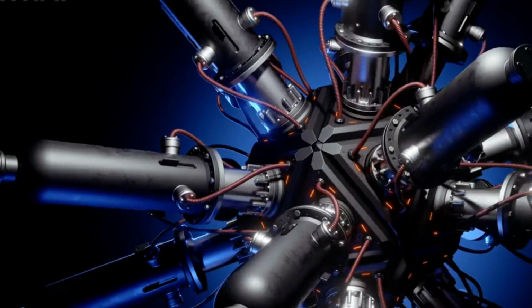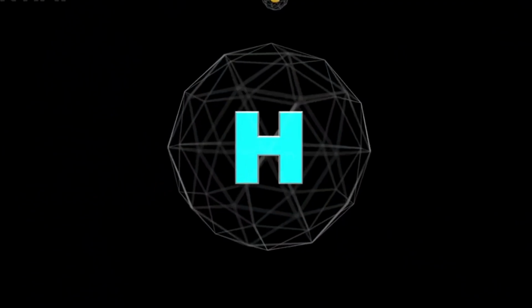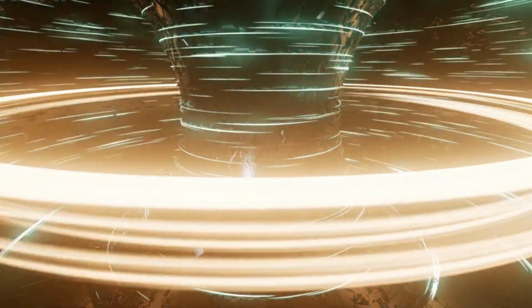Instead, it works more like a gigantic nuclear reactor, constantly fusing hydrogen atoms to create helium inside its core. This process releases enormous amounts of energy, and that's why the sun is so scorching hot. Speaking of setting things on fire.